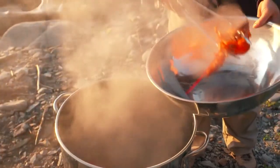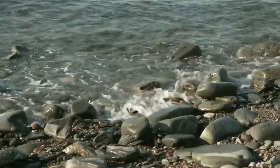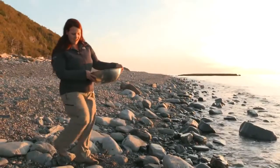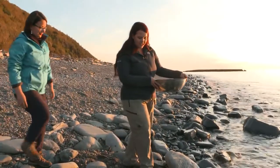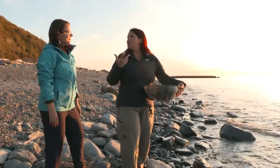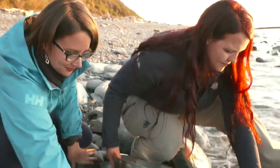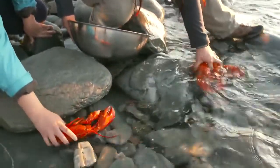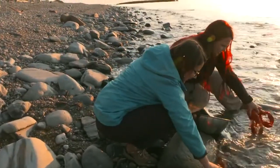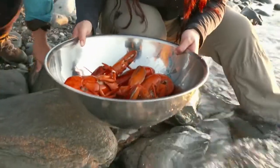Our lobsters are ready. Sabrina places them in a bowl and we walk to the shoreline. So Laura, now it's time to go shock the lobsters, and that's a great thing to do because it's going to take the meat out of the shell and it's going to detach. So it's going to make it way easier to eat after. Okay. I grab one of the lobsters and swish it in the cold ocean water. It's good like that? Yeah, I think that's good. Okay. So now we're going to go and enjoy our lobsters.